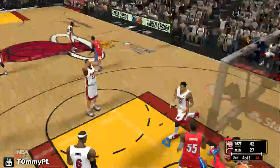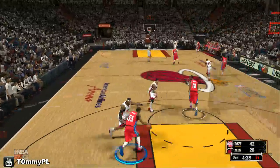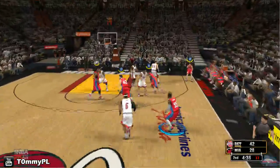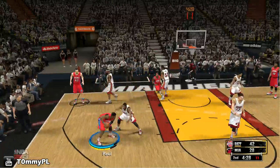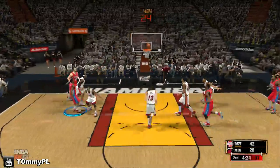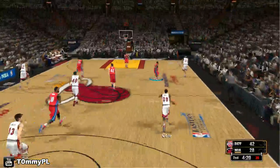Udonis Haslem, he's checked in for Miami. Miller comes in for Dwyane Wade. So it's the Pistons now. Now Williams, averaging 10 points per contest. He kicks it to Paul. Paul left side. Again, the miss by Paul. The Heat trail by 14.